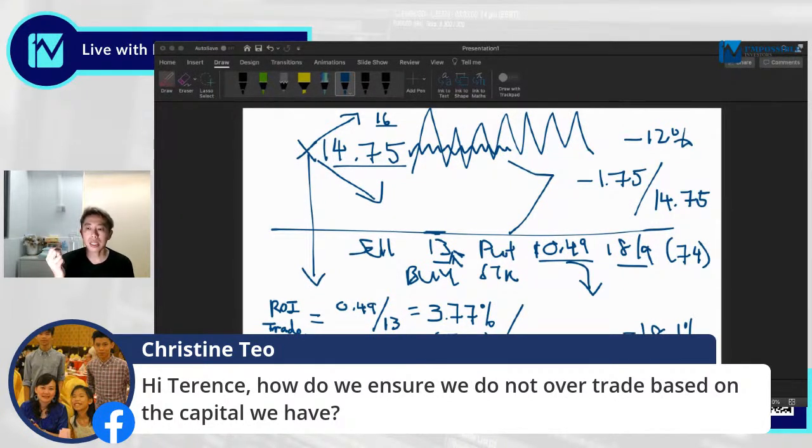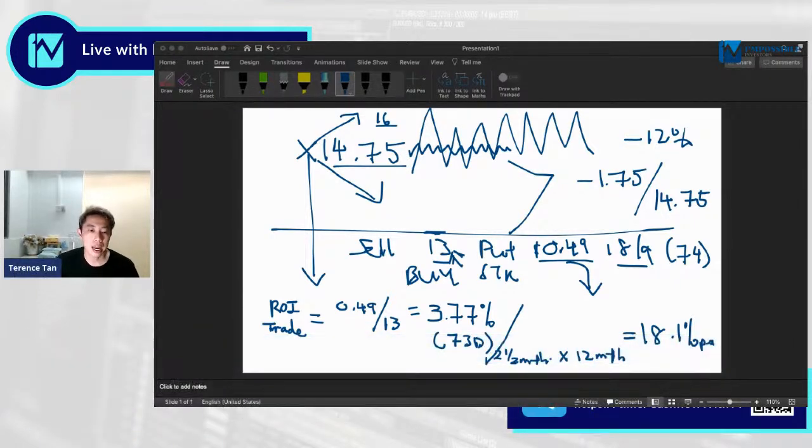So I'm basically generating a cash flow of $49 on every $1,300 of investment over here, should I need to buy this stock. All right, Christine. So as long as you set aside $1,300, then there's nothing to worry about when it comes to overtrading over here. Anyone else with any questions over here? Otherwise, this is the one stock that I want to discuss in our session today.